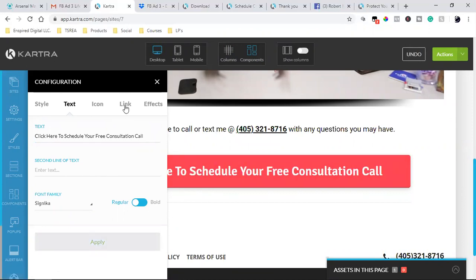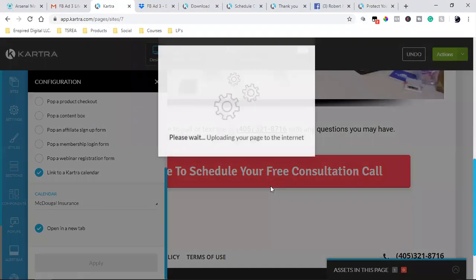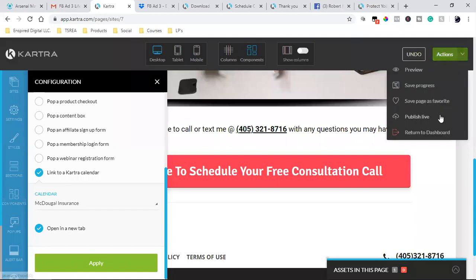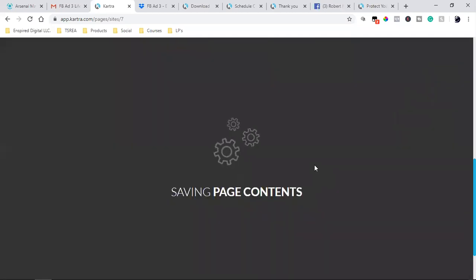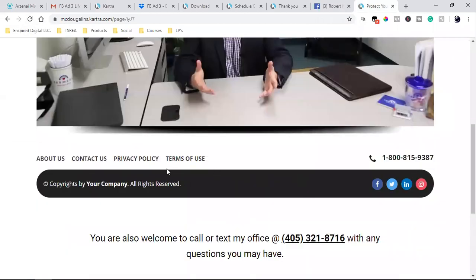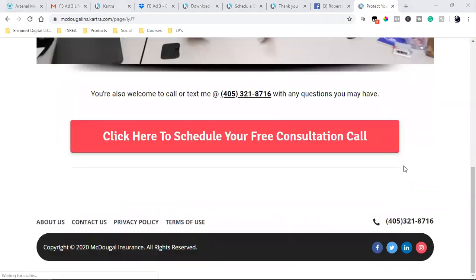Okay, so we'll link it, and it's linking to a Kartra calendar, which is that one right there. Perfect. Come over here, save progress, publish live, and then all we got to do is refresh that page, and we should be good to go. So right now it looks like this. I don't know how in the hell we ended up with two, but right now it looks like that. We refresh it, and then bam, there goes our page.